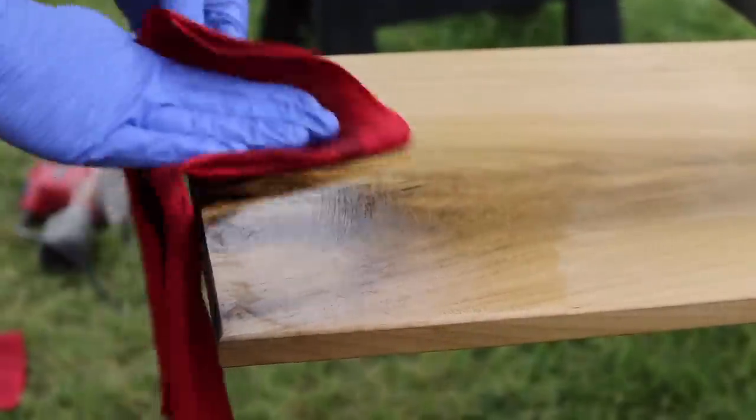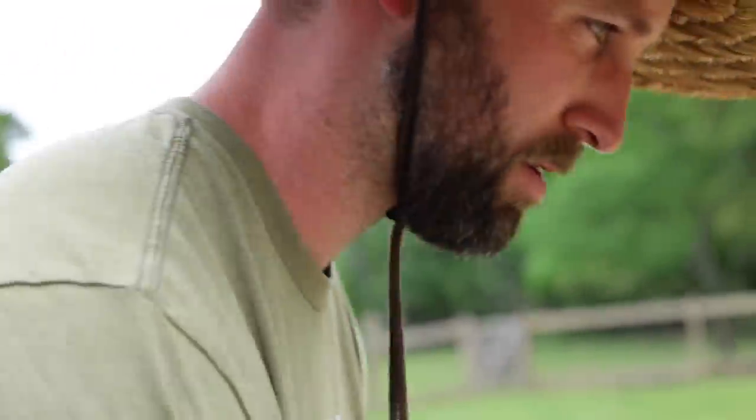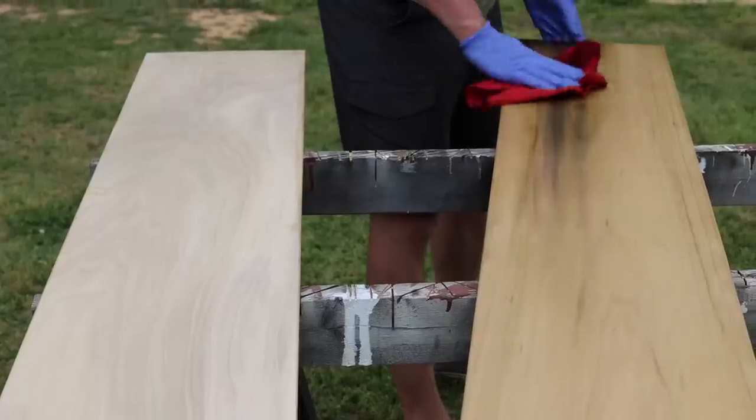Oh, that looks so pretty. Mm-hmm. You've become quite the shelf maker. By like the 12th one, you kind of get it down.